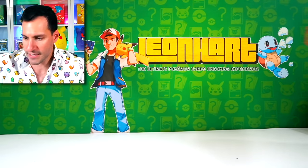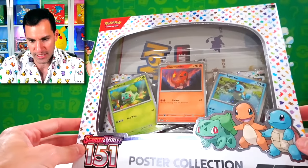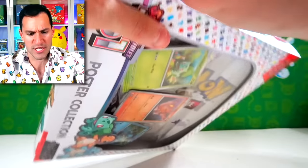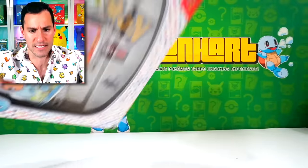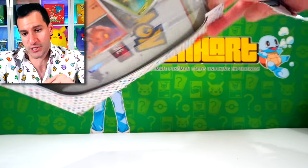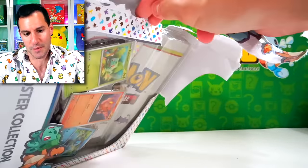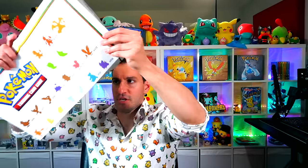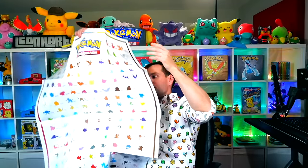Let's actually move on to the next thing, a poster collection box. Now, very curious about this specific product. Why? Because it has the original starters, which obviously Squirtle's the best out of all of them. But let's check out this really cool poster. So coming out here, if I can, oh, the back of the poster. Okay, I'll show you this part, but you gotta see the back of this poster.